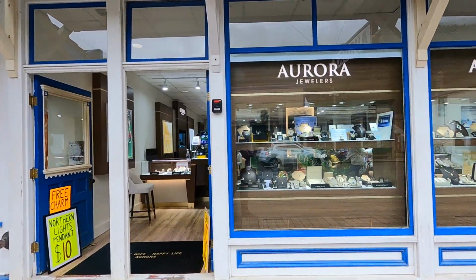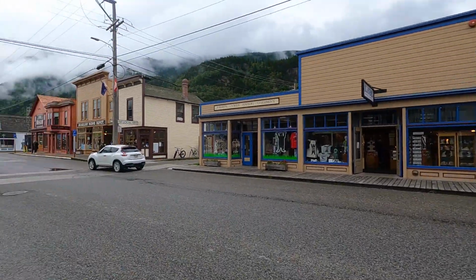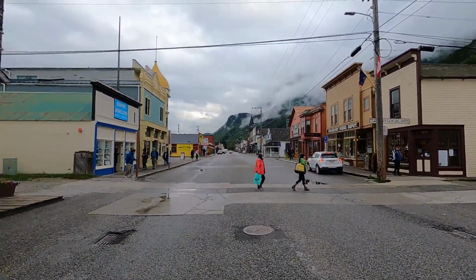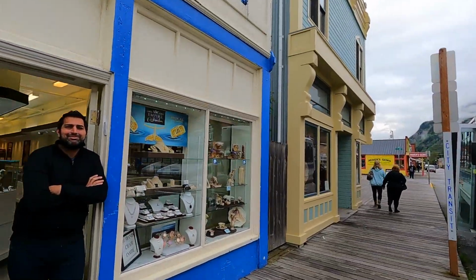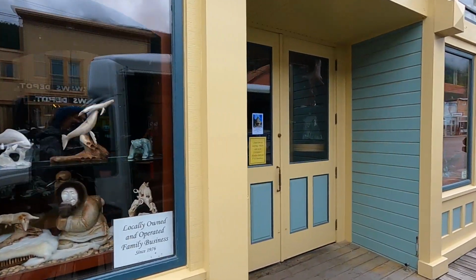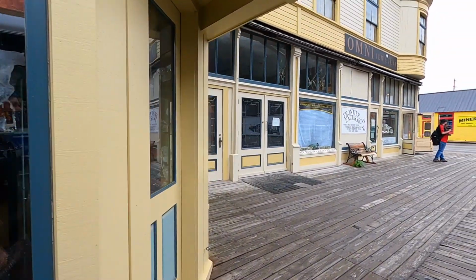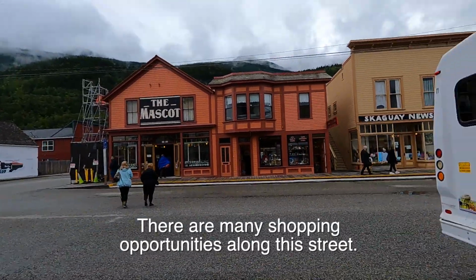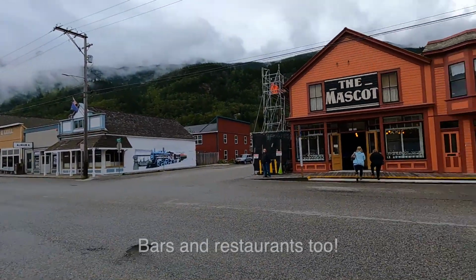Hey, there's Janet trying to get a free charm. Look, I'm in the middle of the road now in Skagway. There's a car coming, so I'm going to get out of the road. And now we're up here. Pre-train charm. That's hard to say. This place looks closed due to staffing. And if I had to guess, I'd say almost everything is a jewelry store, a gift shop, or tours. Not a whole lot else here.